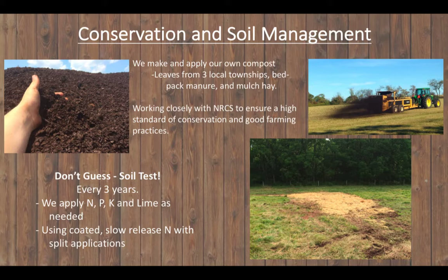We work closely with NRCS to ensure that we have a high standard of conservation and good farming practices. They've helped out with fencing off stream banks, interior fencing, fencing out waterways and different things of that nature. Some of the things that they have helped us with. This is a picture right here down at the bottom right. This is an area where we repaired some of the washouts that we have.